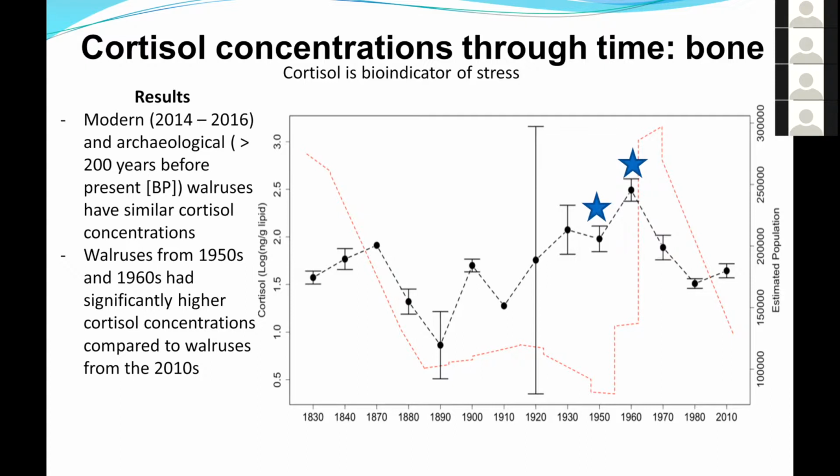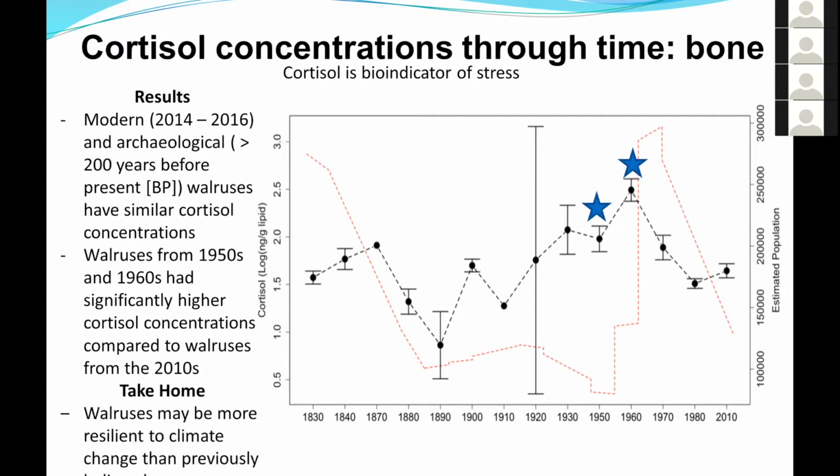And what we're thinking is that the take-home message from here is that walruses actually may be more resilient to the climate change so far. In other words, the modern walruses aren't that stressed in comparison to our historic ones. And we think that stress probably stems more from very rapid population growth. So it's potentially stressful to have a lot of babies, and for the males, it may also be stressful to be constantly battling with other males.